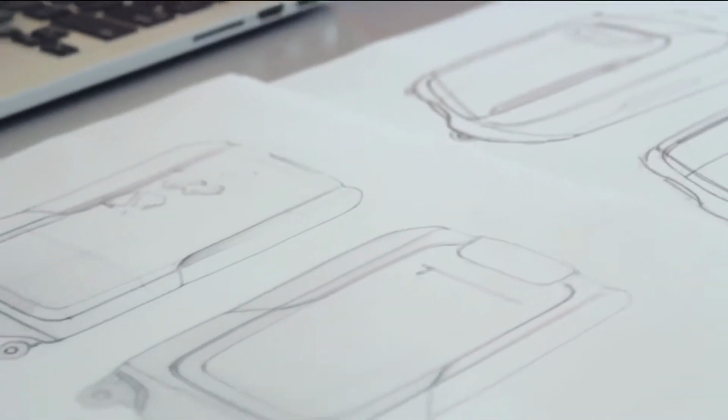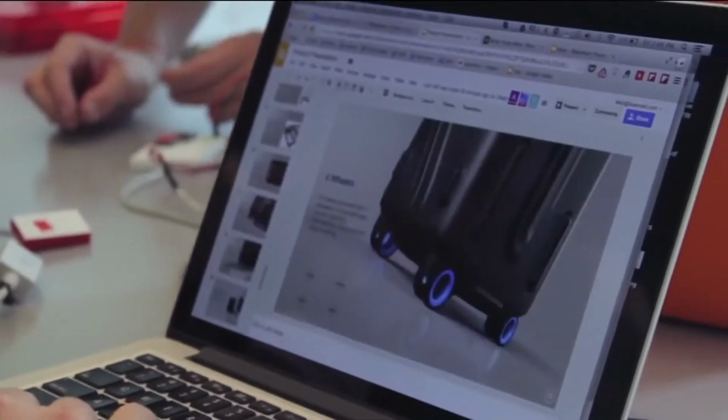If you think about it, suitcases haven't seen much innovation for several decades. So we set out to reimagine how a suitcase for this century should be. BlueSmart is a quantum leap for today's travel. We created a product that is beautiful and powerful, and yet remarkably simple to use. I am personally super excited about BlueSmart because it's a product that I would love to have myself.